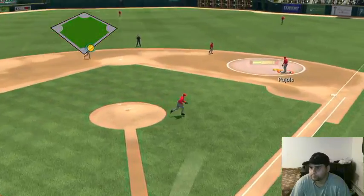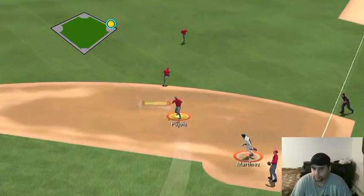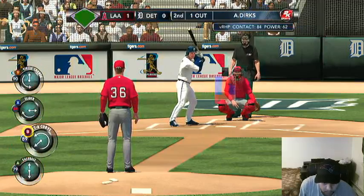Here's a swing and he pops him up. And Pujols is going to play it. That's 1 away. It's Dirks at the plate.